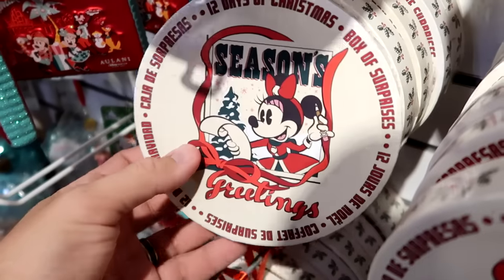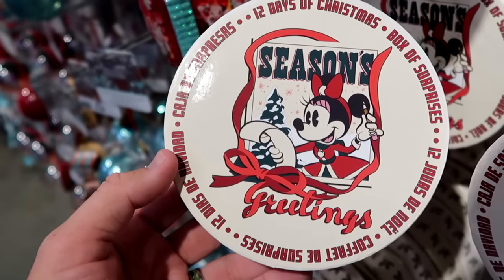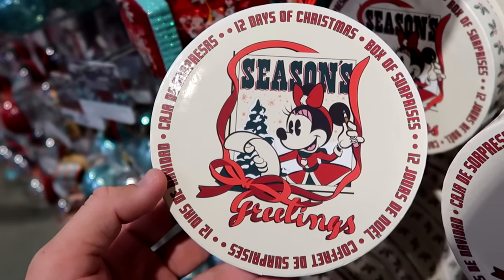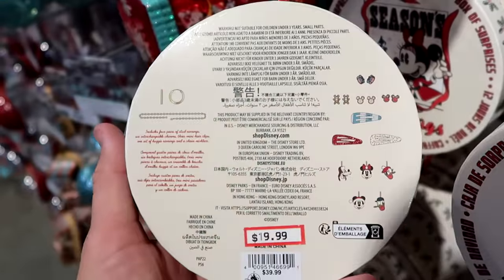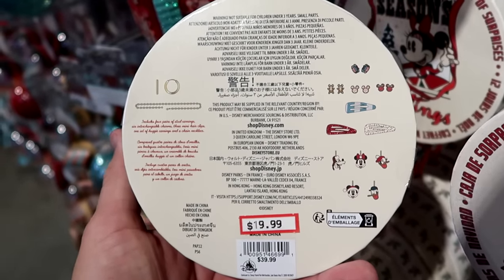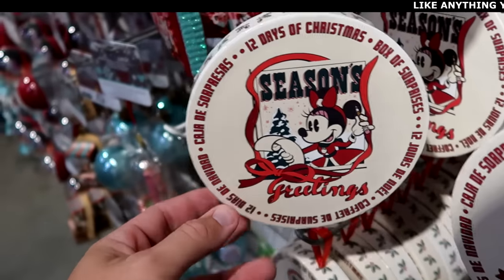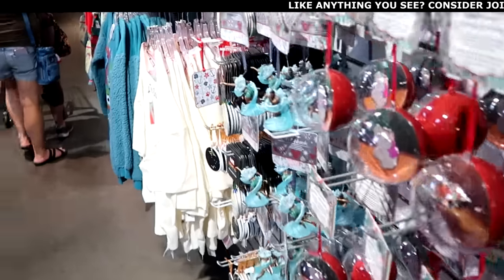And here's a really awesome Christmas item that gets overlooked so often. It's a 12 Days of Christmas box of surprises set. It says Season's Greetings with Minnie Mouse. Here's some of the items you get on the backside, like the necklace. You get the earrings, lots of hair clips, and different accessories. These are $20, marked down from $40, but that's a cool find here at Cast Connections.